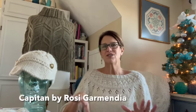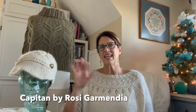Okay, so I wanted to show you this cute little hat. This is called the Capitan Hat. And I'm going to include information for this and the sweater in the show notes. I have a lot of information to cover today. There's going to be a lot of pictures and a lot going on. Hopefully you're going to be seeing some of these things as I'm going. But I will include information to these 2 patterns. This is the Capitan Hat.